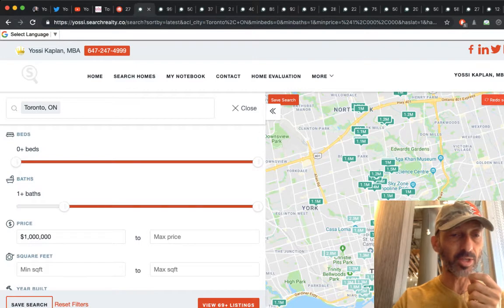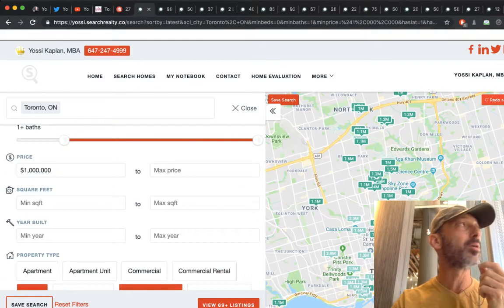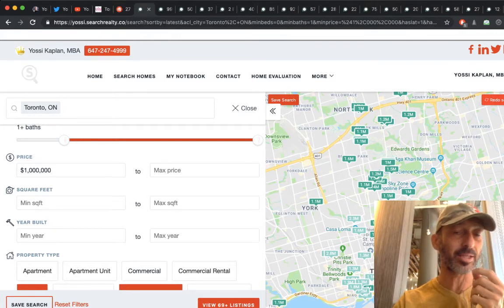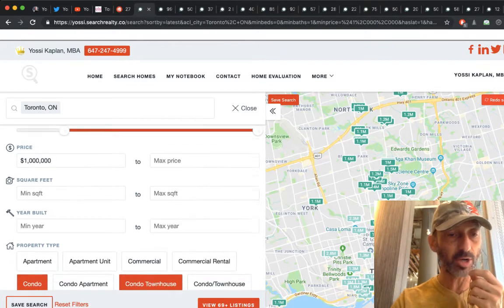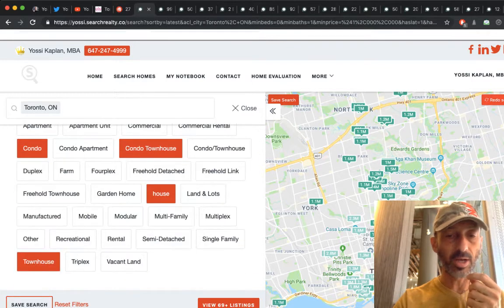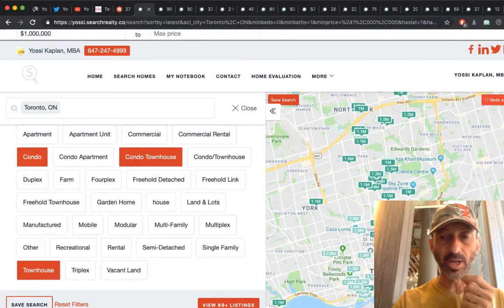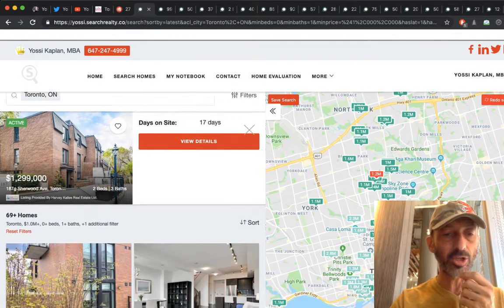If you click on filters here, I'll put a one bath minimum. That just helps me clear any mistypes, any commercial units, and so on, in case they didn't come through the other filters. And I put the price at $1 million minimum. There's no max price. The only other things I ticked are condo, townhouse, house. This won't really make a difference. Then you get the map, and you can click on the map on the right side and see the information on the left.